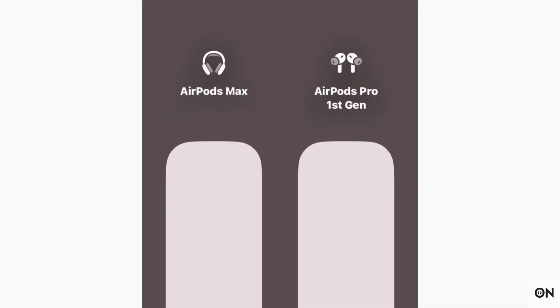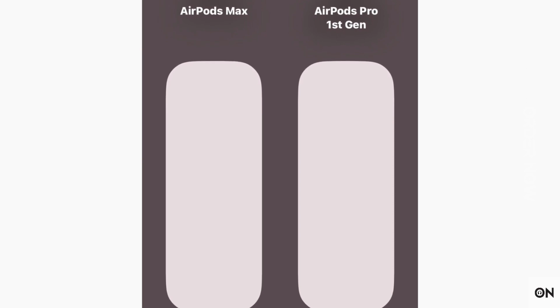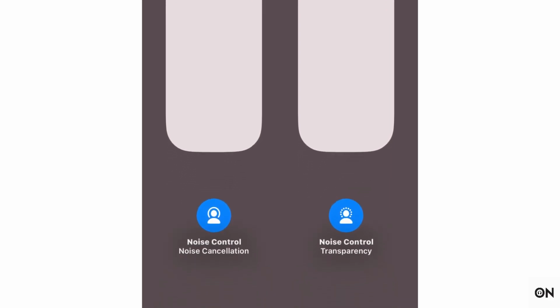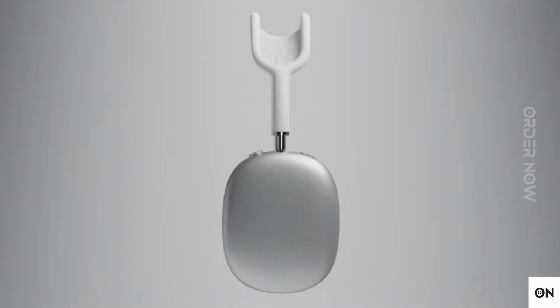Audio sharing. Easily share an audio stream between two sets of AirPods on your iPhone, iPad, iPod Touch, or Apple TV. Bring any AirPods near the device you're listening to and connect in a tap. 20 hours of listening, movie watching, or talk time with active noise cancellation and spatial audio enabled. Simply charge via Lightning connector. A quick 5-minute charge delivers 1.5 hours of listening.